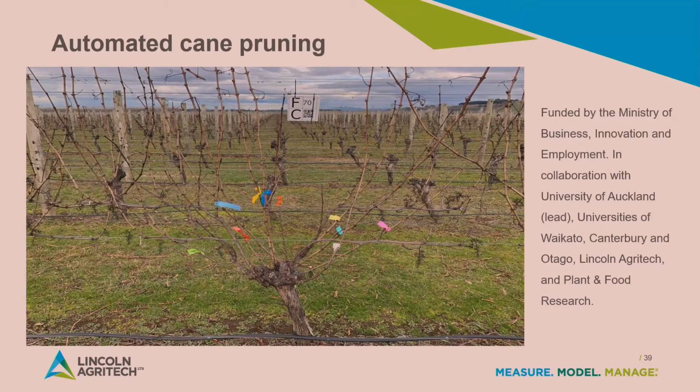If they get it wrong, it can not only affect the yield for the current season, but for many seasons in the future, because you're actually changing the structure of the canopy. It'll take many years to recover from a bad prune. So it's a very important task.